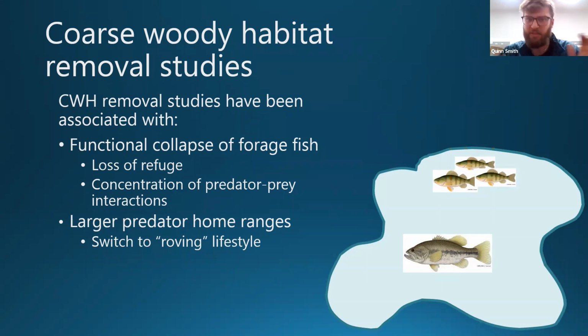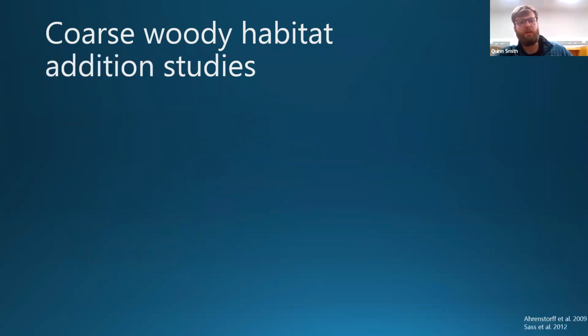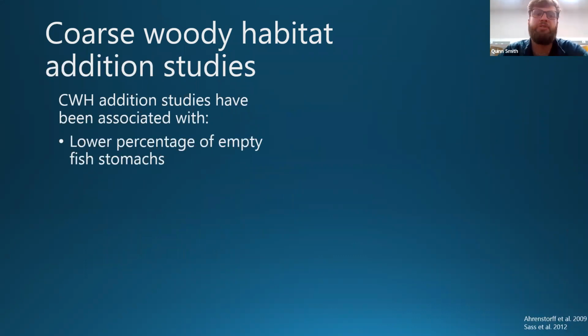And basically, it's thought that as this coarse woody habitat is removed, these predators are more able to find the fish as they move around the system with that loss of refuge. On the flip side of this, there have also been some coarse woody habitat addition studies done in northern Wisconsin. And these addition studies have been associated with a lower percentage of empty fish stomachs.